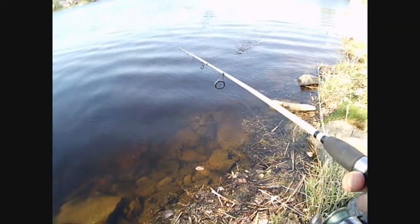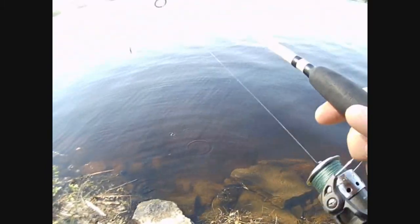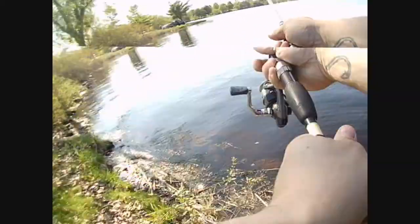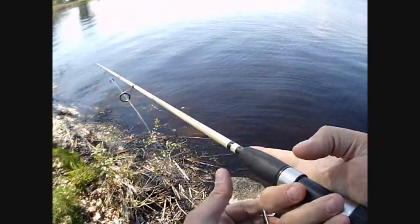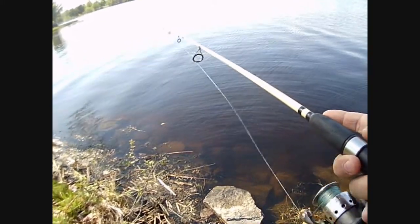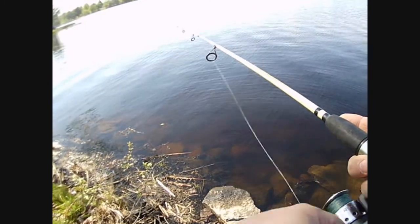I plan on taking the Zodiac out, aka the bass tub, later, probably this week, Friday night maybe. Just up the Napanee River, see what's up on the end towards Camden East.